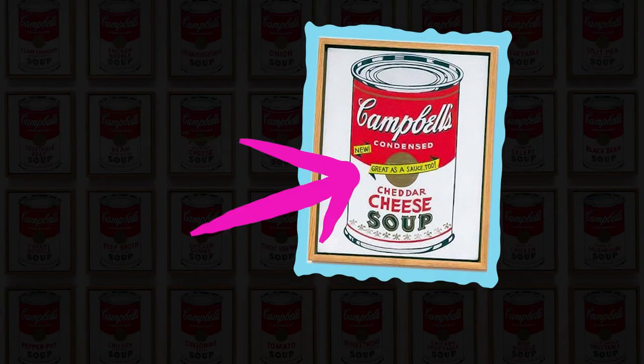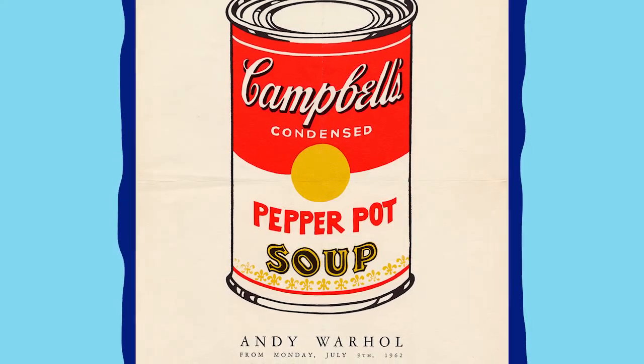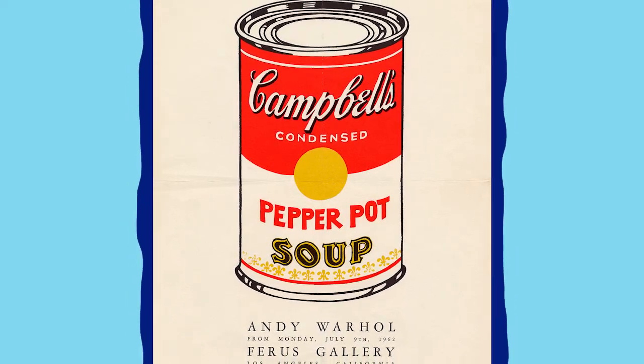I mean, you can even see this reflected in Warhol's paintings. The label on the recently introduced cheddar cheese soup has a banner that reads, "Great as a sauce," too. So Warhol wasn't painting just any everyday object, but he was painting an object that stood for ease and convenience and making difficult things simple.